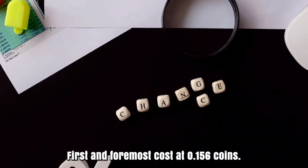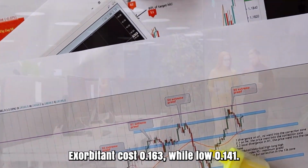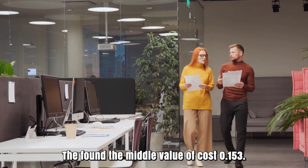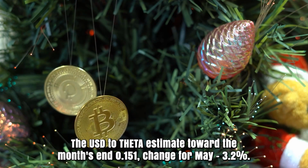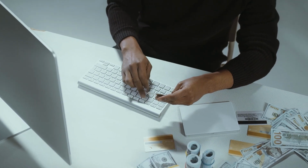ICE to Theta expectation for May 2025. First and foremost, cost at 156 coins. Exorbitant costs on 163, while lows on 141. They found the middle value of costs on 153. The ICE to Theta estimate toward the month's ends on 151. Change for May 3.2%.